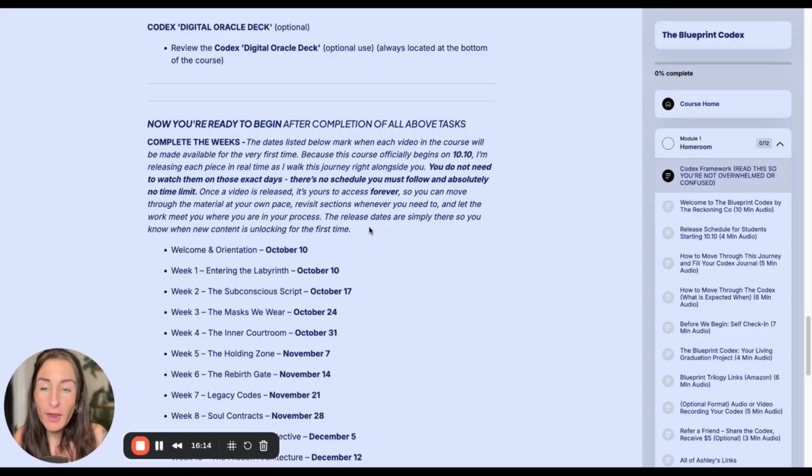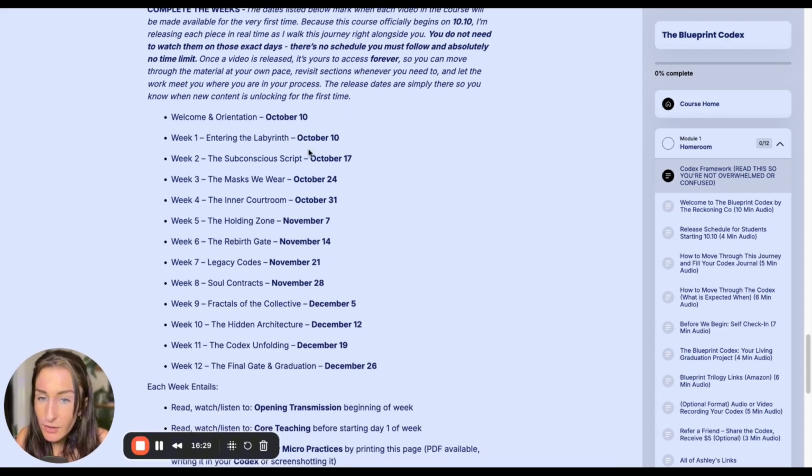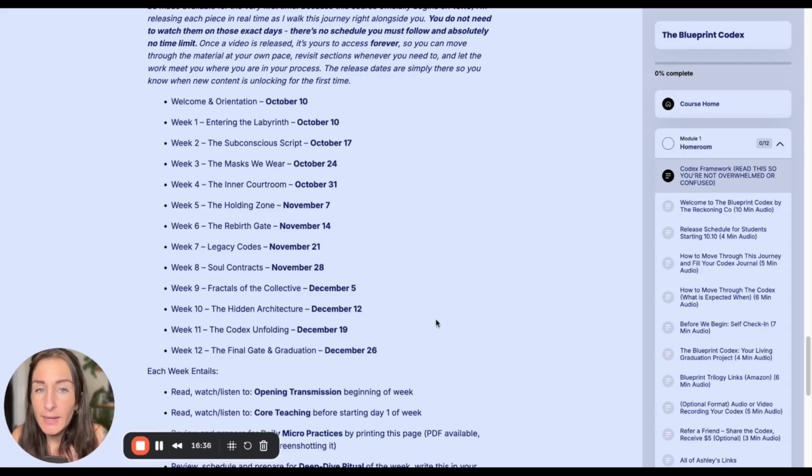Okay, so after you have reviewed all of that, picked what you want in your codex, and decided where you want to focus, then and only then are you ready to complete all of the weeks. Again, these dates that are here are just the first time you're going to be able to access it. And again, I cannot stress enough, this is completely and utterly go at your own pace. If you start on 10/10 and you get to 10/17 and that next set of videos, audios, and text comes out, and you're like, I'm not ready to move past week 1, please don't.